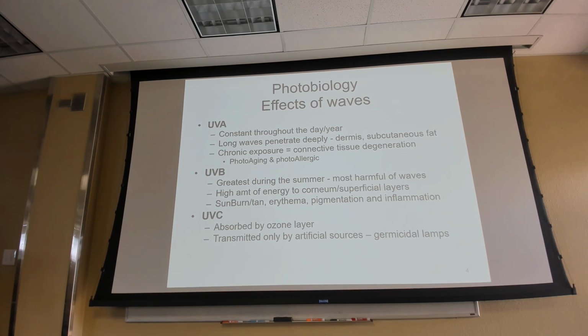UVA is coming down to us throughout the day, throughout the year. It's got the long waves that penetrate deeply. So it's deeper than the other two. It gets into the dermis as well as the fat. If we were having chronic exposure and we're not using any protective agents, then it can cause tissue degeneration. So that's why it is the most common one that penetrates deep.